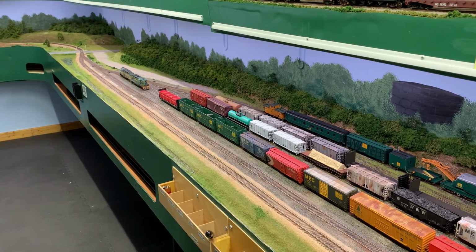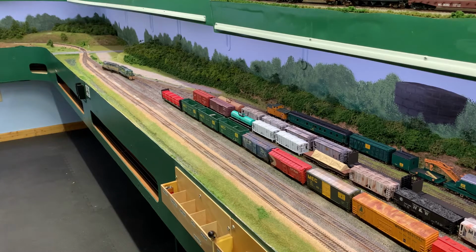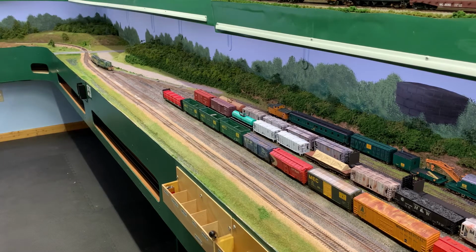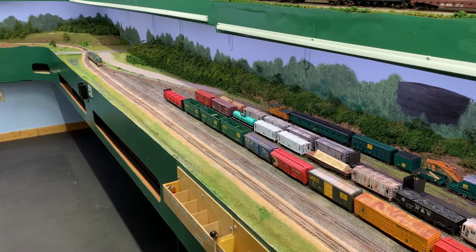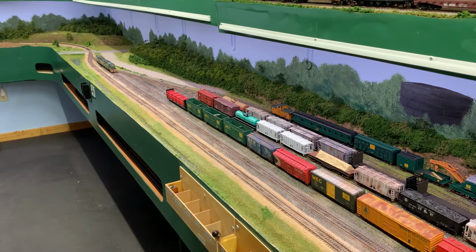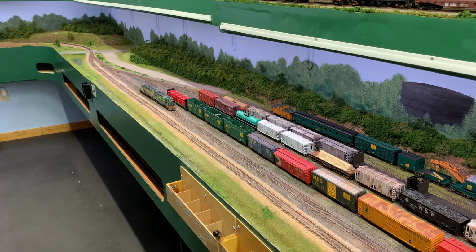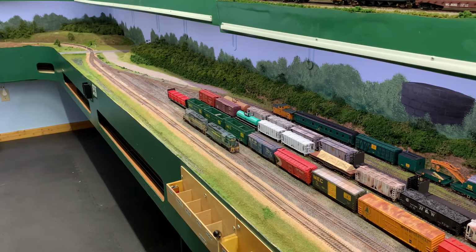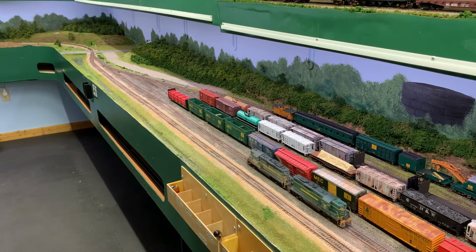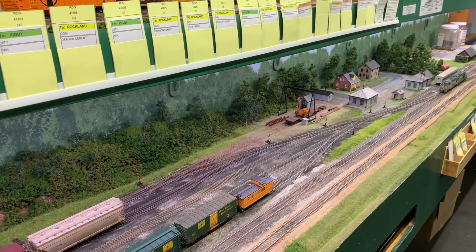I-67 will run around his train to the back to the east end of the yard and do his sorting of his train. He's going to take his caboose and set that on track 12 to get it out of the way while he sorts cars.